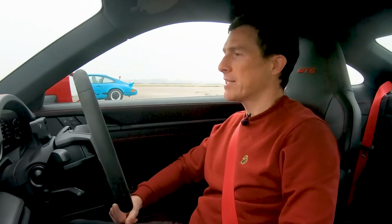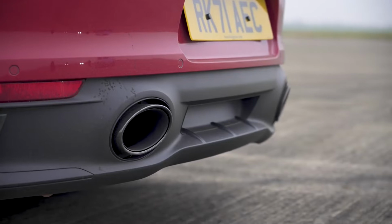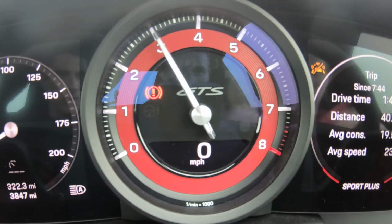Now, before we race, let's start off with the customary carwow sound check. Oh yes, I'm going to win this. Why won't it just let you rev it all the way up? It's not the best sound in the world, but it's better than that.